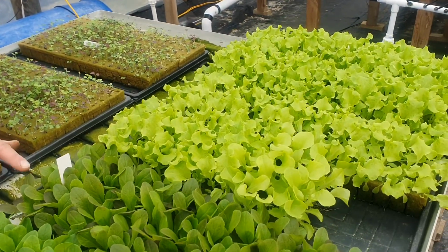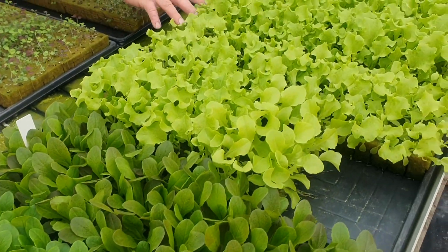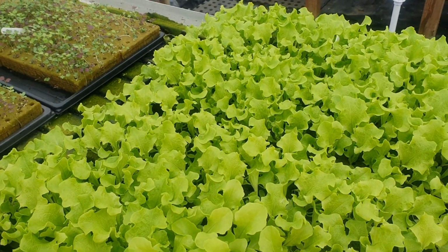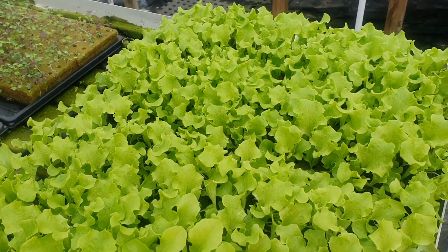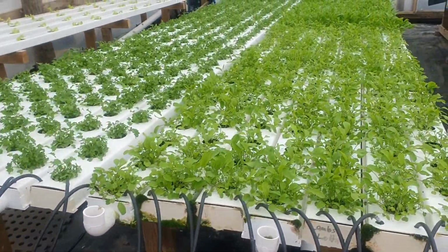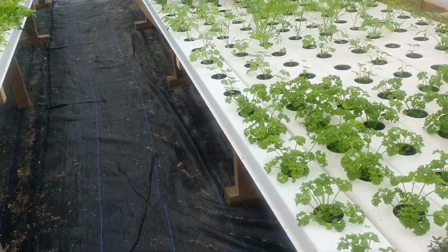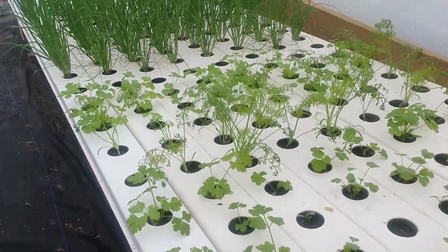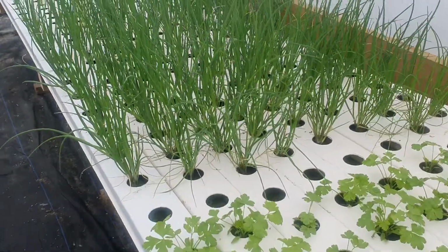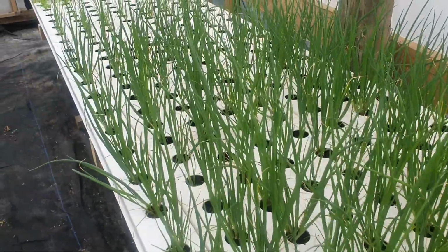And these are cos lettuce seedlings here that are going to be planted out today. And these are the frilly green lettuce seedlings that are ready to go out today as well. Once again, we've got more mesclun, baby kale, rocket growing here. We've got spring onions growing on the right there. We've got more parsley, Italian parsley, dill and fennel growing on that bench there.